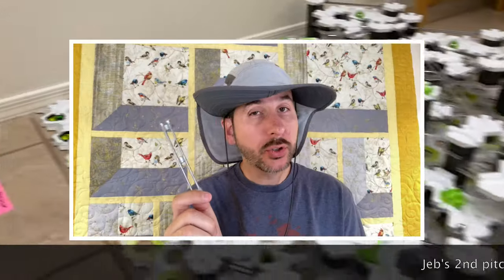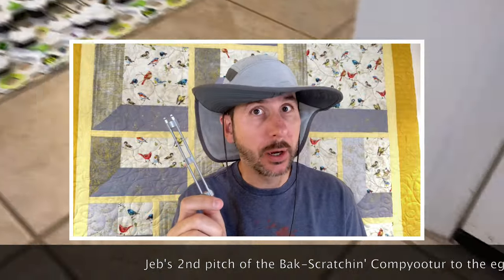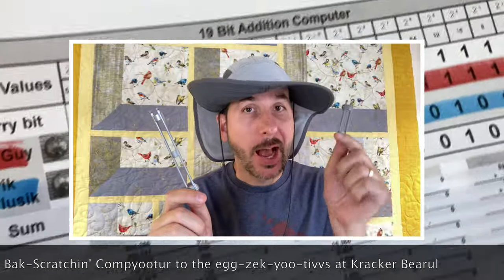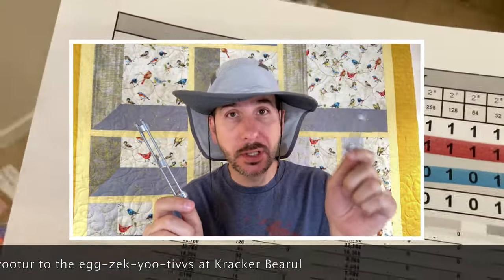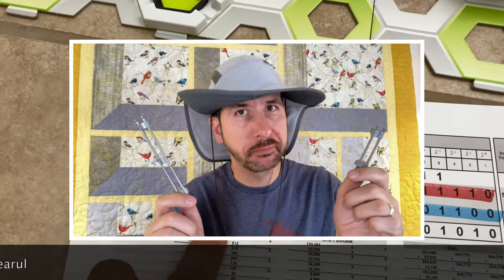Now I know y'all turned down the back scratching computer the first time y'all saw it, but check this out. Full adder, half adder. I call it the back scratching computer that isn't long enough to scratch your back. Okay, still working on the name.